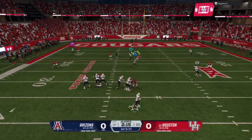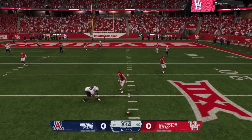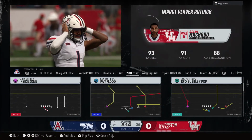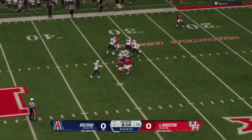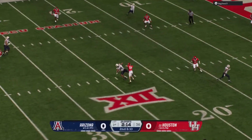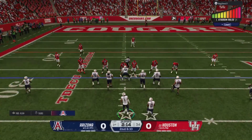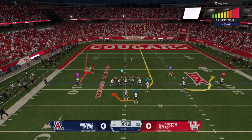To the air on 1st down. And the physical play there forces the incompletion on 1st down. Well, it was a good throw. It was a good route, but it was the hit that forced that incompletion. Try to make up for some of that lost ground on 2nd down.